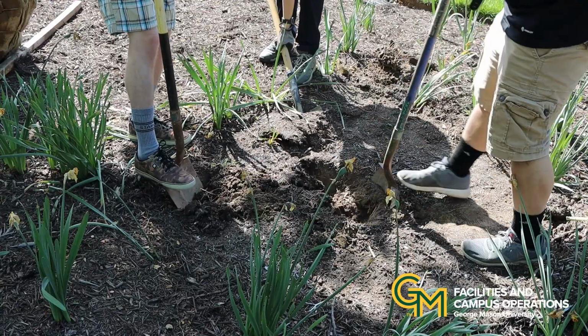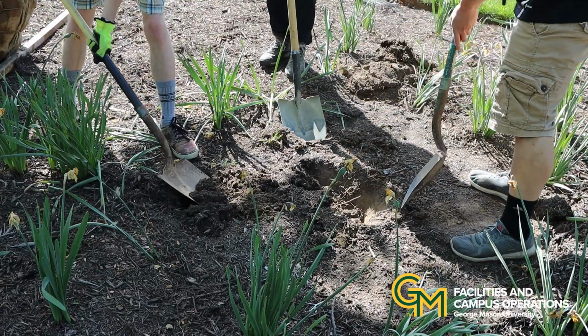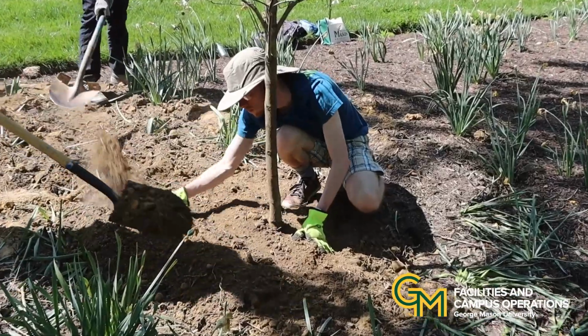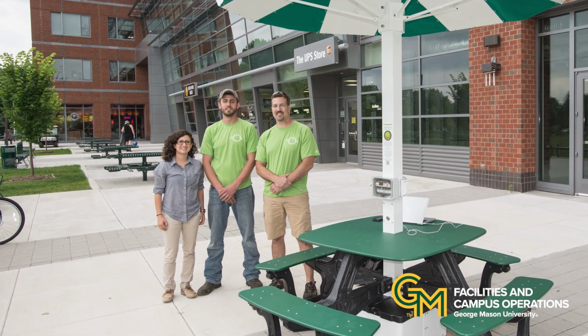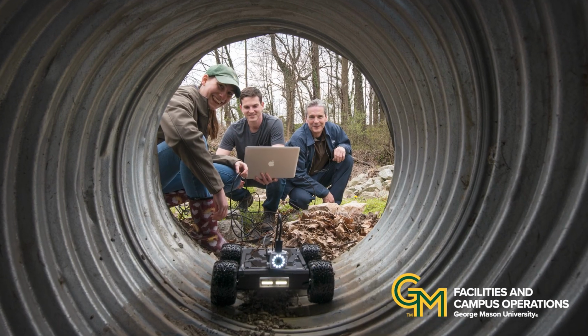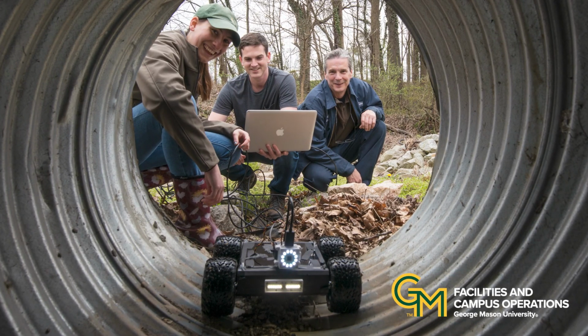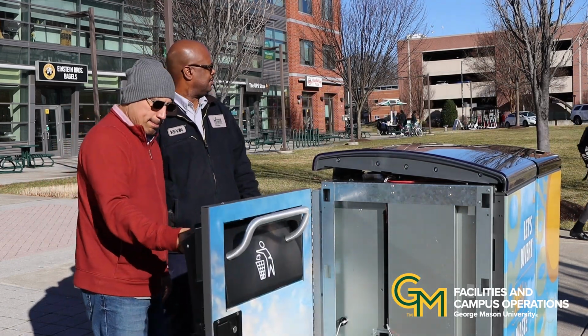Got an idea to make George Mason even more sustainable? Apply to the Patriot Green Fund, a $100,000 per year annual fund financed by facilities and campus operations and managed by University Sustainability. Since it started in 2011, the PGF has financed more than 100 projects. Here are a few examples: birdhouses, bee hotels, stormwater robots, research on microplastics, reusable to-go containers, Big Belly solar waste stations, and much more.